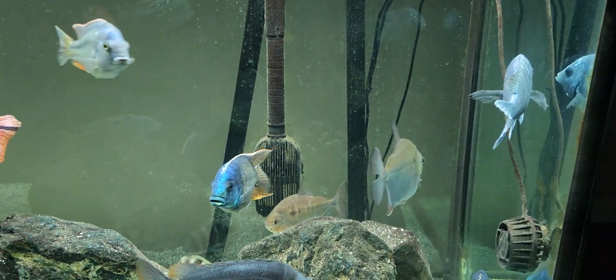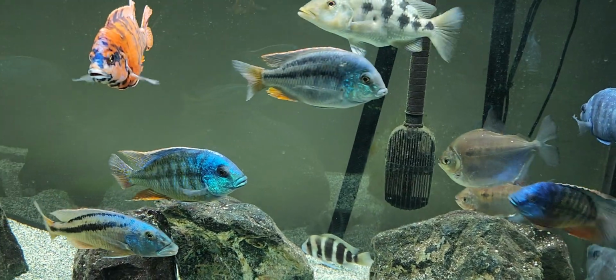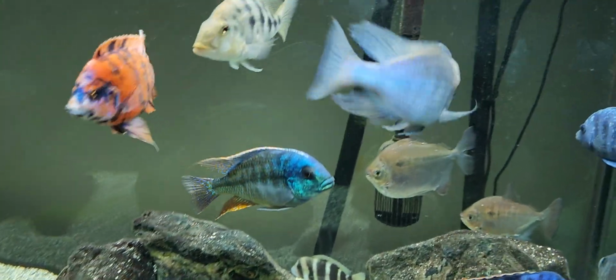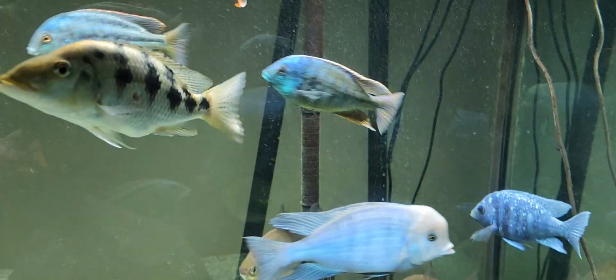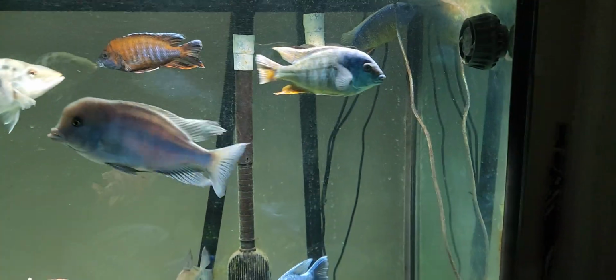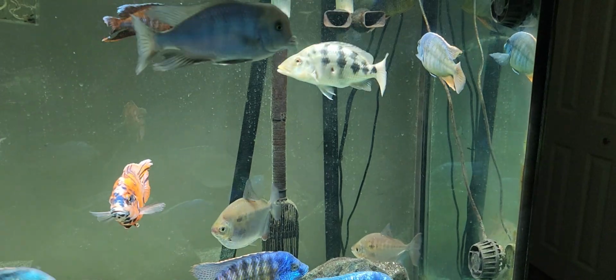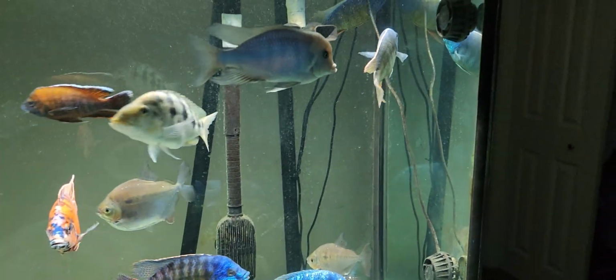But if these guys are breeding, they will defend themselves, their territory, and their babies, and they will get aggressive. But this guy is definitely one of the more peaceful fish in here. Never really had a problem with him other than him eating my snails. And he's been a very enjoyable fish to watch.